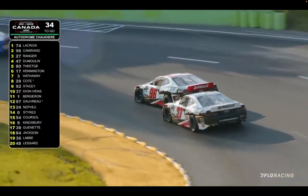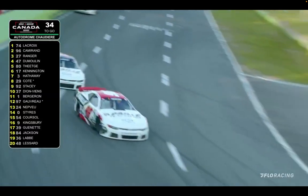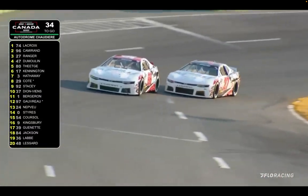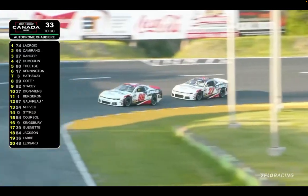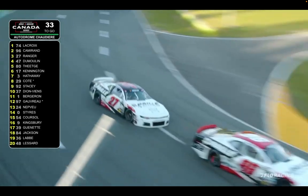Definitely there, not close enough to make a move on the 96, but Ranger has shown he can get to the inside quarter. You can bet he will try and reel this one up again. Once again, looking down low on the 96. Cameron continues to slam the door shut. Andrew Ranger trying to set him up. He goes high into turn number 1, gets a big run down the backstretch.